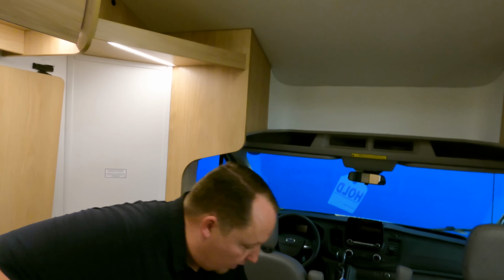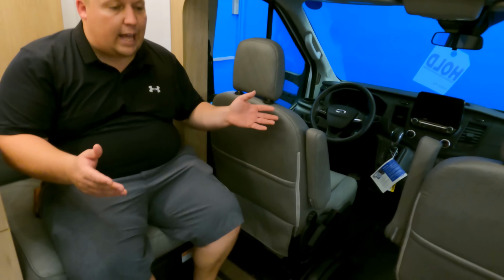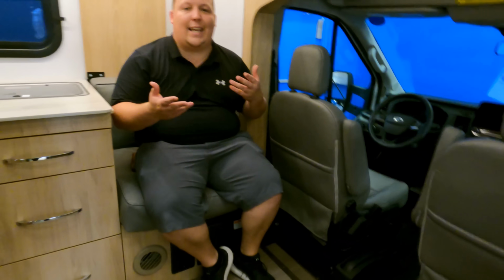So that's number 2, and then number 3 is just going to be the sitting area. Nothing's wrong with it. It's tight. It's a Class B. You have a bigger kitchen, so this is just going to be tighter. Do these seats swivel? Yes, they do. That definitely helps, but there's not a dedicated sofa, and for me, that's just going to be a dislike on a small motorhome like this. Great, so that's 3 things we don't like about it.